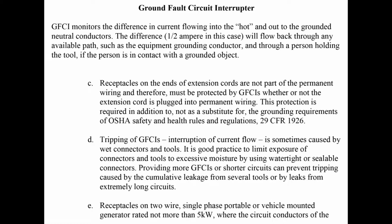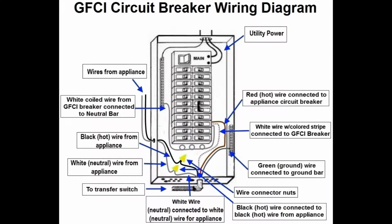E. Receptacles on 2-wire single-phase portable or vehicle-mounted generators rated not more than 5 kW, where the circuit conductors of the generator are insulated from the generator frame and all of the grounded surfaces, need not be protected with ground fault circuit interrupters. Number 2, types of ground fault circuit interrupters. Either panel-mounted circuit interrupters, breakers, or plug-in portable feed-through devices shall be used for required protection.